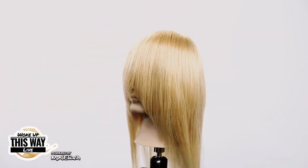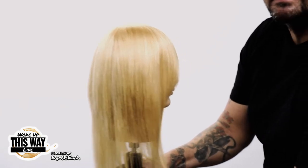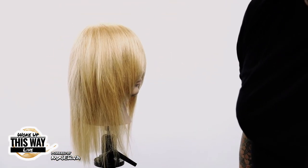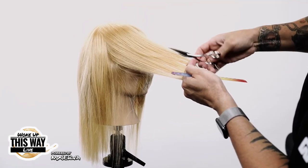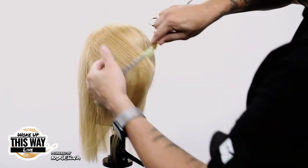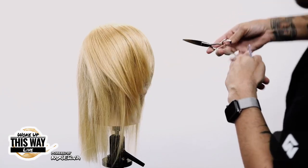So now I want to add a little extra texture. I'm going to show you guys a technique that we do in week 4 of our fundamental cutting courses. And here it is. This is the stroking technique. So I go just like this. I've already got texture in here, but I just want to create a little extra throughout. So I bring it forward, and then it's a half open, or a full close. And I'm just going to connect those bottom pieces. I'll just keep bringing the hair forward and cutting it. This will help open up the face a little bit and add a little more layering to it.